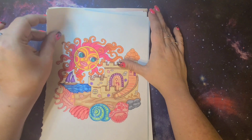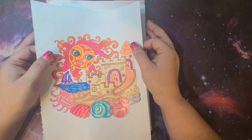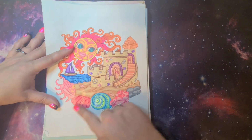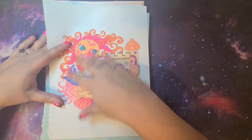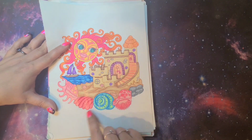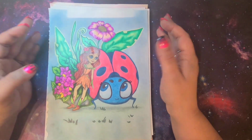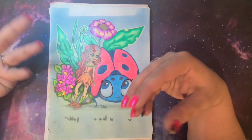This was one of my first pages. My first Camellia book was, I think, the Summer Miniatures book. And yeah, I just used marker for the sun and colored pencil for the rest. And as you can see, I didn't do a background. I did a little bit of shading, but at that time I was trying to do lighting, and I have found that I am not the kind of colorist that uses lighting for anything. I put highlights where I think they look good.